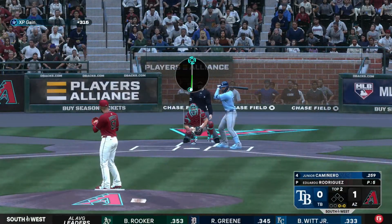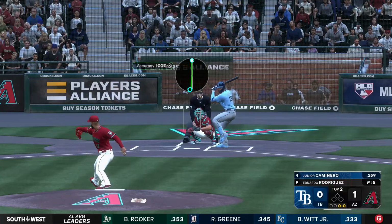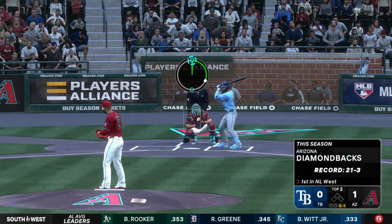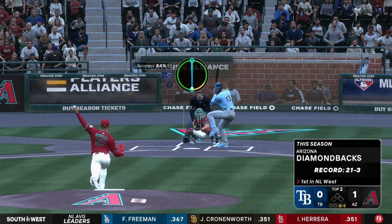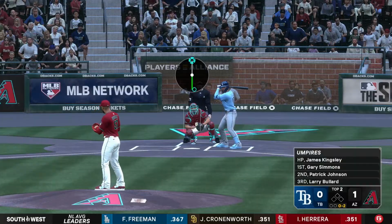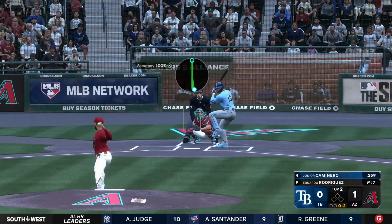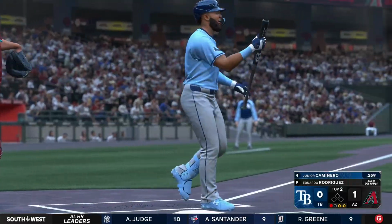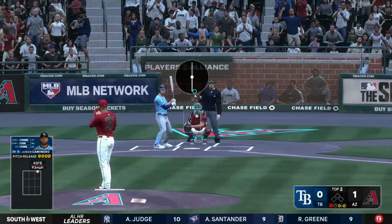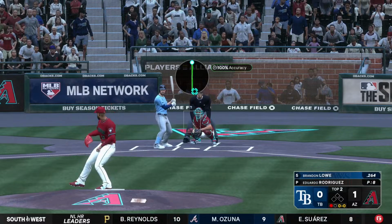Back here at Chase Field, top of the second. Now here's the Tampa Bay cleanup hitter, Junior Caminero. Fastball for a strike. And a breaking ball drops in for a strike. Got him looking for the K. Called strike three on a fastball up in the zone. And now it's Brandon Lowe.